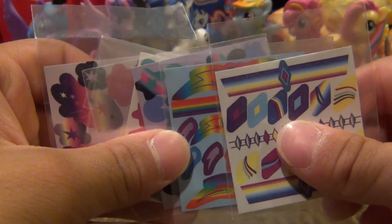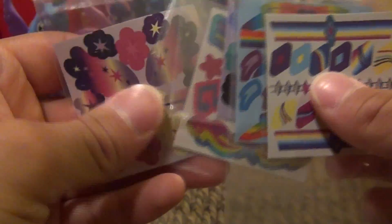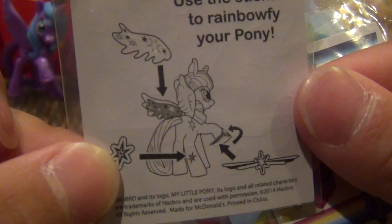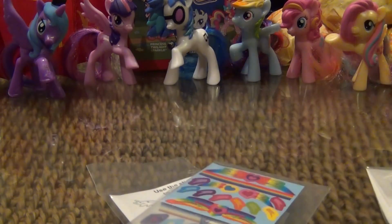Each toy comes with their own set of unique stickers, and that's where the real rainbow power comes in. So, if you wanted to, you could decorate them in all sorts of crazy ways. You got some examples here on the back. But I prefer to just keep my toys the clean way that they are back here. I don't really need these on them.